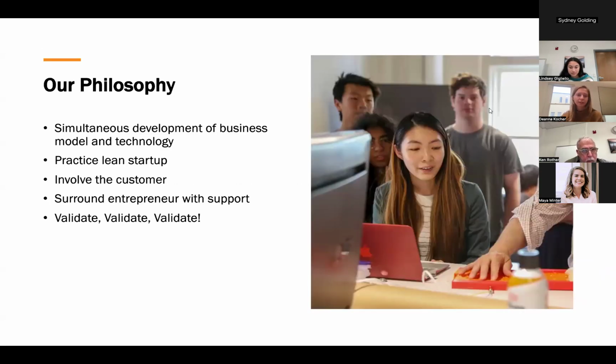So our philosophy across the board with our programs, as Ken mentioned, is simultaneous development of business and technology. So across any of our programs, if you've heard of our programs before, that's what we're pushing, is not just developing a business model without checking that the tech is actually feasible or is going to match the price point, and not just developing the tech without connecting to a customer, but really pushing both at once. So we practice lean startup, very involved with the customer at different stages, and you interact with the customer in different ways at those stages, but always interacting with the customer and staying on top of your customer needs.